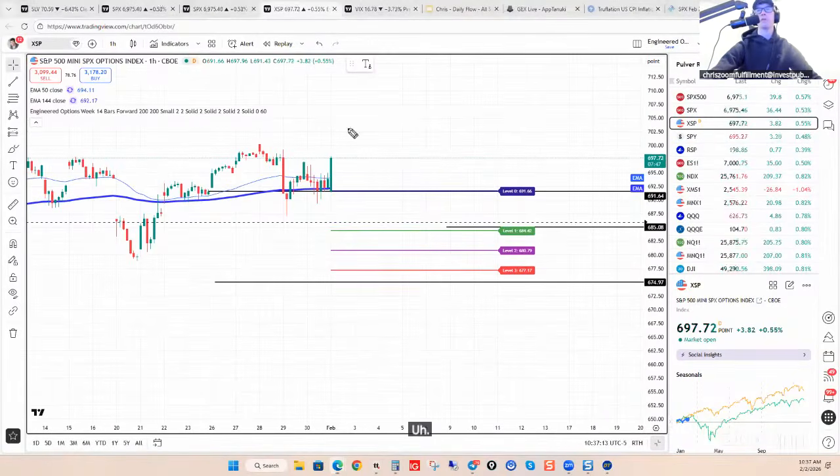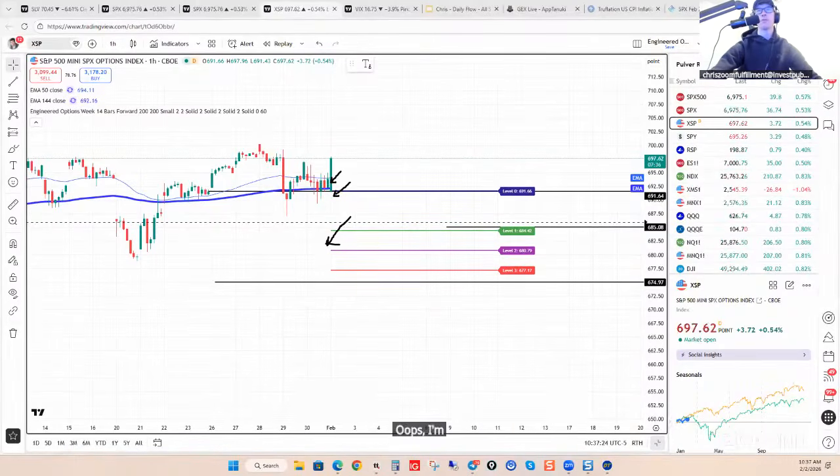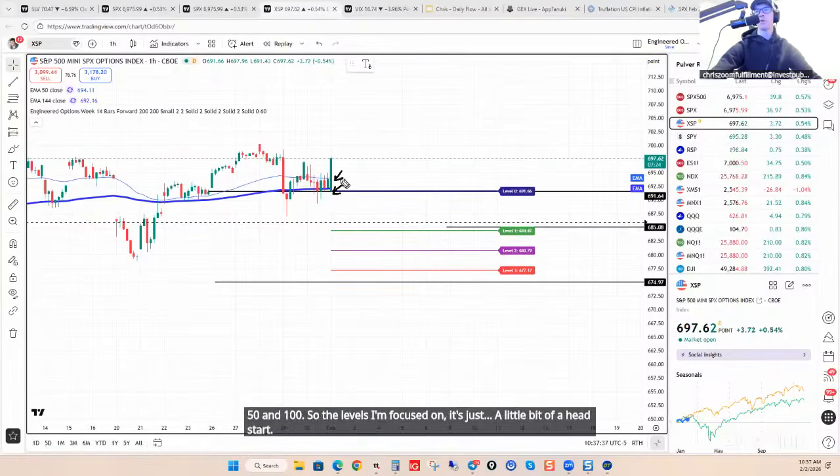All I'm doing here is I have a participation trade that's a little bit higher. And then I have my break-even trade. And then I put my 50. Oops, I'm sorry. 50 is here. 50 and 100. So the levels I'm focused on are just a little bit of a head start, and the break-even for the week.